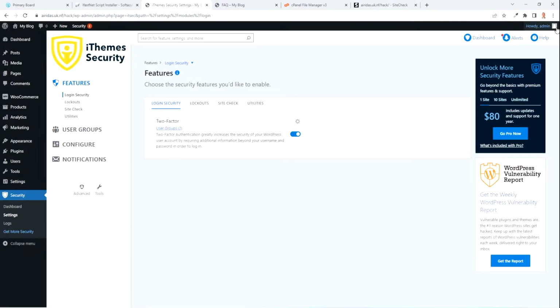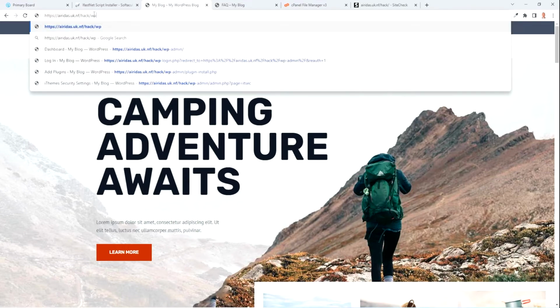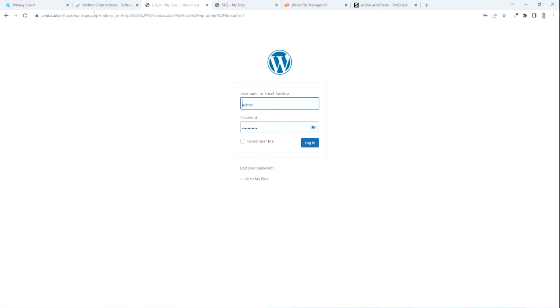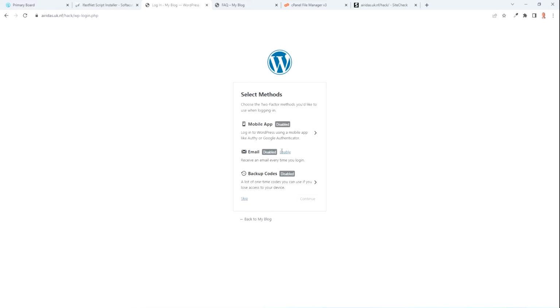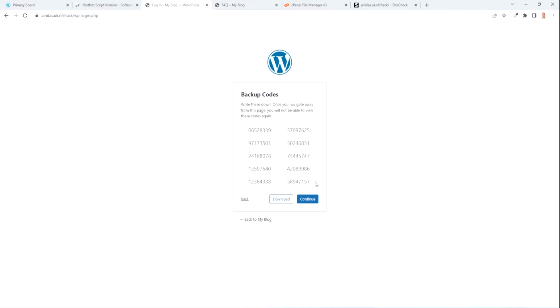Let's log out. Go to WP admin and try to log in. And you can see set up two-factor login. So press continue. You can skip it, but press continue. And then you have an option: mobile application, email, and backup codes. I'm gonna copy those backup codes. Copy.